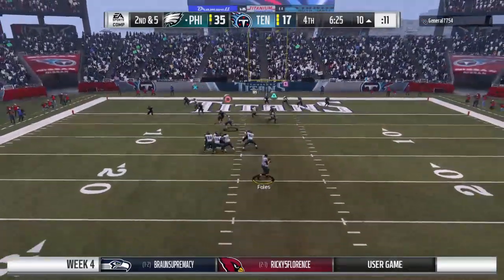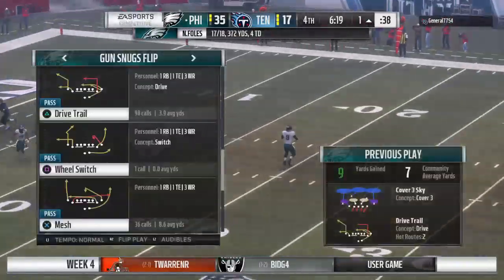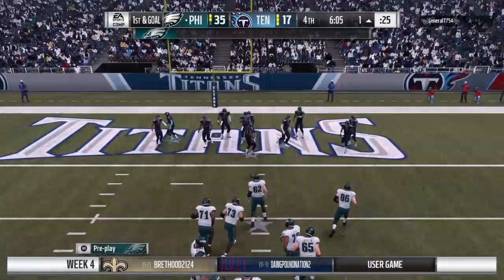Foles. This will be caught at about the 6. And he'll be brought down right on the edge of the goal line at about the 1-yard line. 9 yards on the play there, and it sets him up 1st and goal.